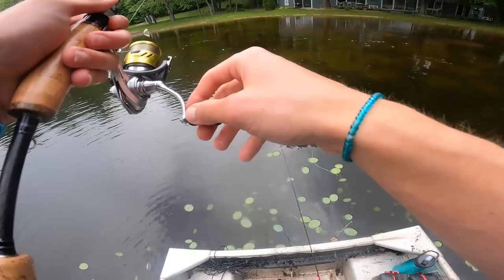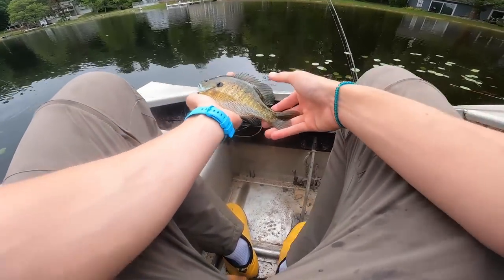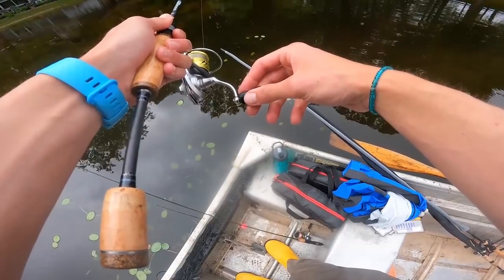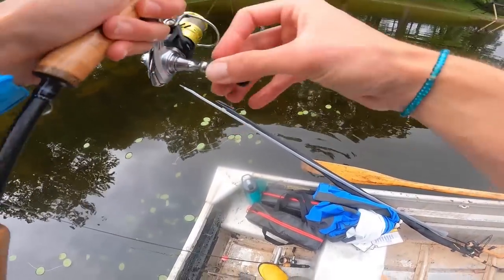Oh, got him. I'm not even going to measure that fish because I don't think it's 10, but by golly, is it a nice one. Oh my gosh. There he goes. Oh, it's a bass. I see that. He's got it. I love sight fishing so freaking much.